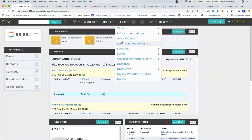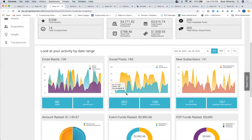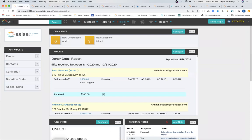Okay, so beyond that, if you hover over tools and if you click onto Salsa Engage, that is going to be the main one here. Hopefully everybody noticed that that bumped open another tab there for me. So what that actually does, it just puts you straight onto the Engage side of the platform. Now I populated some test data here in this instance, and we'll come back over to Engage here in just a little bit. But all that to say, everything is single sign-on. You can toggle back and forth between each piece of the platform at any time.